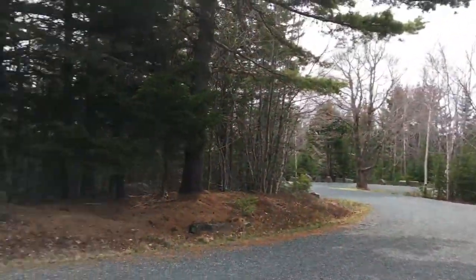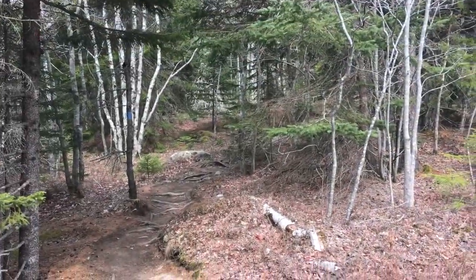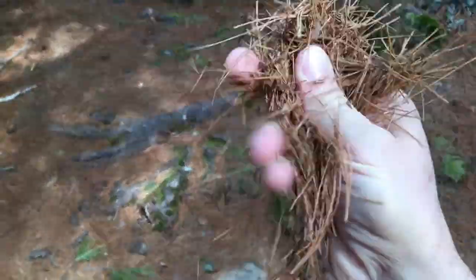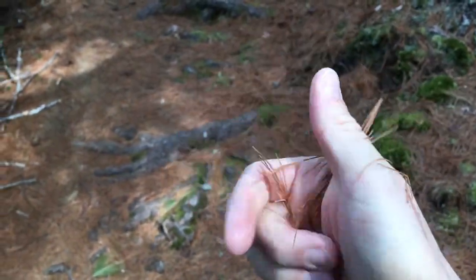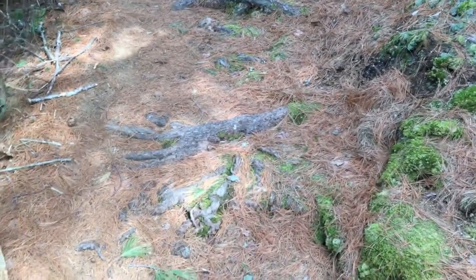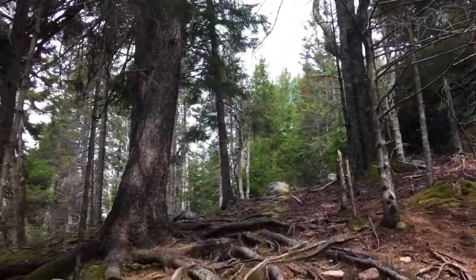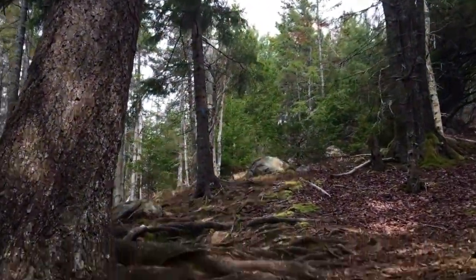It's a bit confusing at this intersection, but there's a little rock pile here marking the trail, so we're just gonna stick to the wilderness such as it is. Lots of pine needles here. It's just wonderful to pick up a handful of really dry pine needles. It's like petting a cat. Smells better. Kind of getting to a little elevation here, some scrambling up some roots and rocks. It's a bit steep. You'd have to really watch your step. It'd be easy to trip on all those roots.